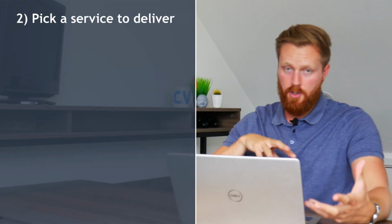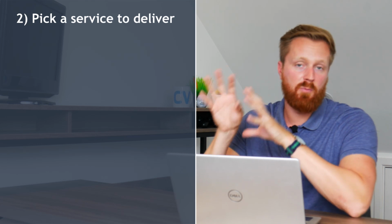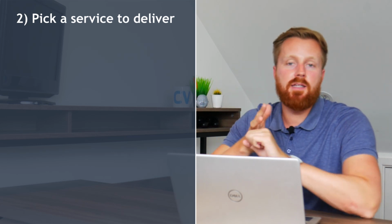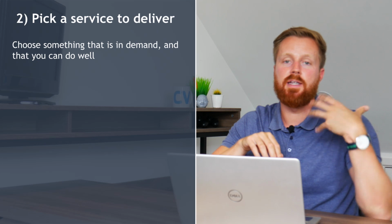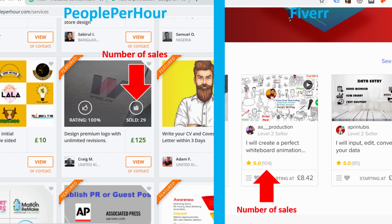There are a few ways you can approach this, but basically you just need to pick a service that is A, in demand, meaning that a lot of people want to buy it, and B, something that you can do well so that you can deliver a good service to customers. You just need to scroll through the platforms and look at all of the offers or gigs being offered by sellers, and on both platforms you can see figures for how many times a service has been sold.